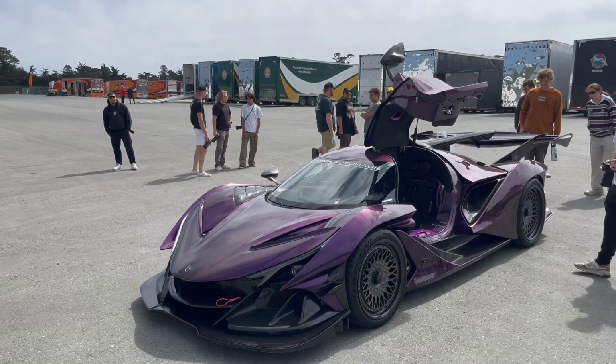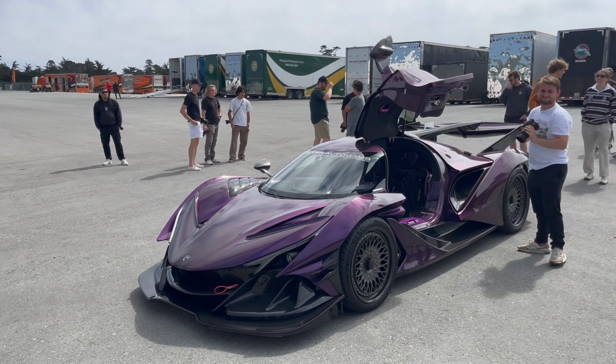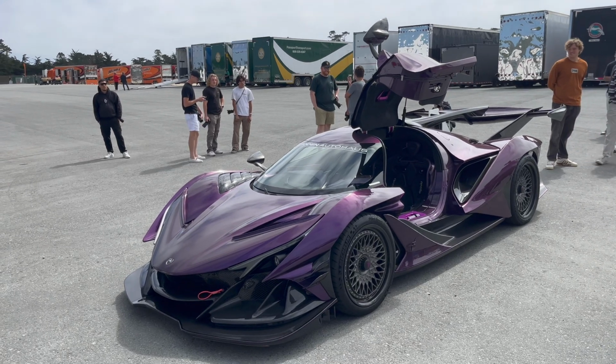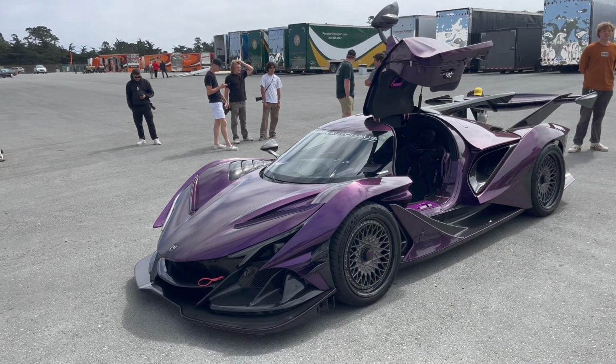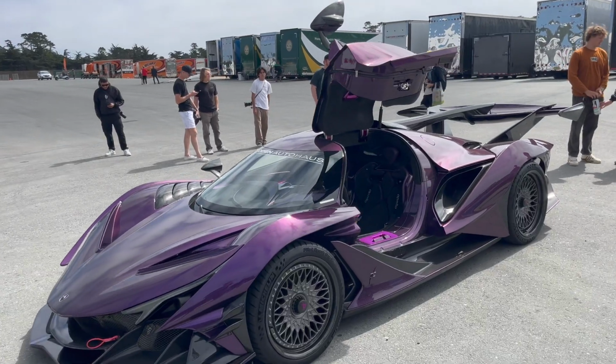Well, there we go. Now the volume has died down. It's actually crazy how loud this car is. This could honestly be the loudest street legal car I've ever heard from factory, but this Apollo IE is just incredible. We talk about unique and special cars that look one of a kind. Well, this truly fits that description. There is absolutely nothing like the Apollo IE, and that V12 is absolutely outrageous.